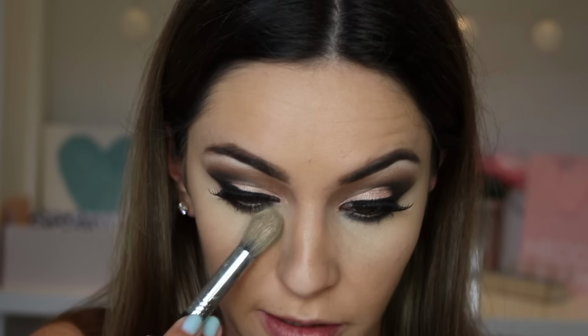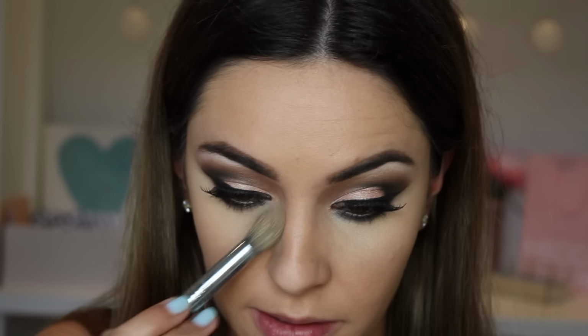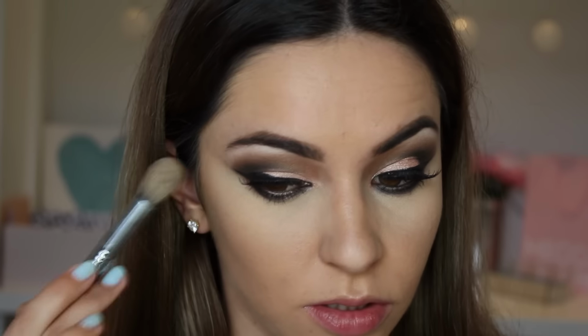For my under eye highlight and also to highlight the rest of my face, I am going to use the Australis On Tour Highlighting Contouring Kit and this banana shade. It is amazing. You guys know that I use it all the time as a dupe for Anastasia Beverly Hills. I'm sure there'll be other drugstore dupes if you can't get your hands on Australis, just because Australis is an Australian product.